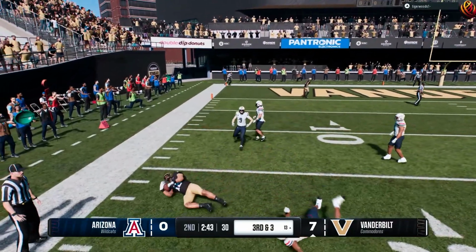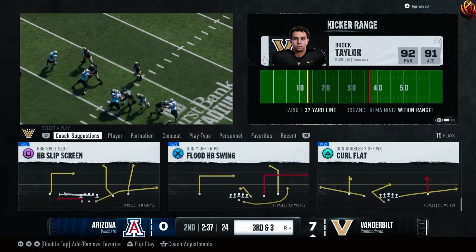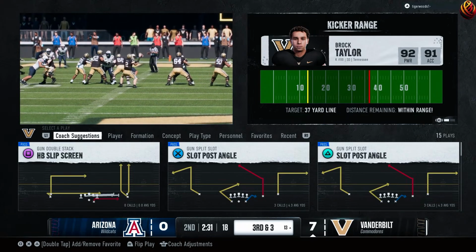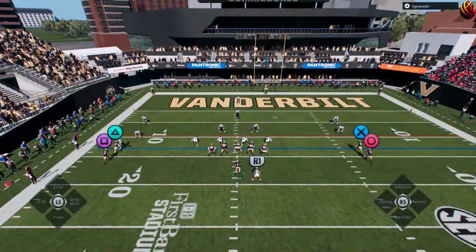Quick completion on the out route. And that corner came in hot despite knowing. It's so important that this offense is able to stay on schedule, and what that means is keeping third downs manageable. That last completion to the tight end accomplished just that. Really nice play call.